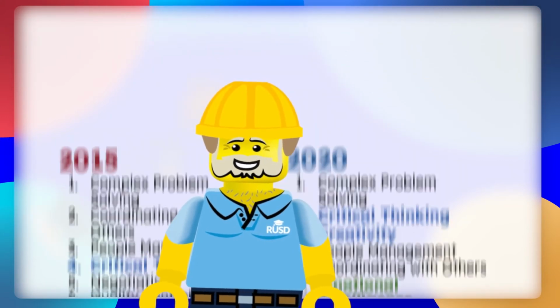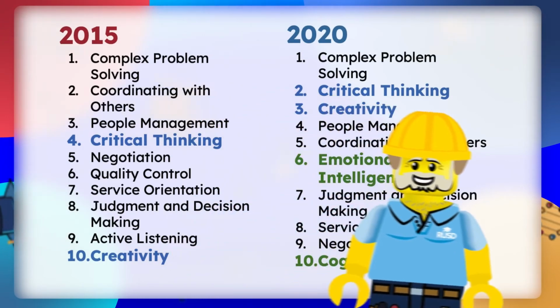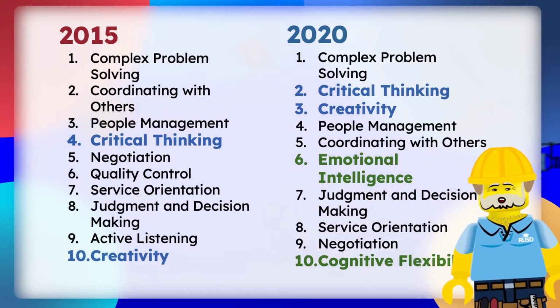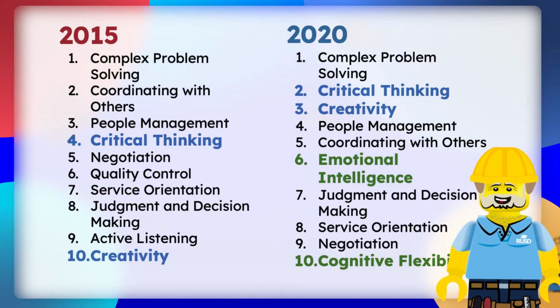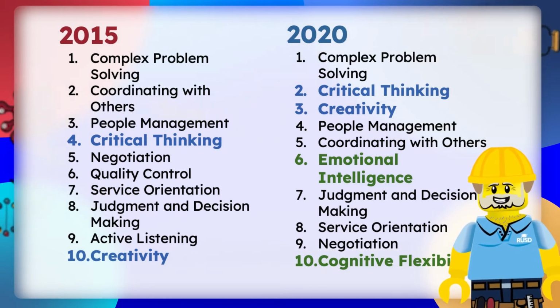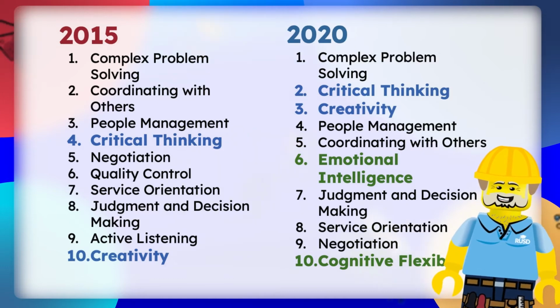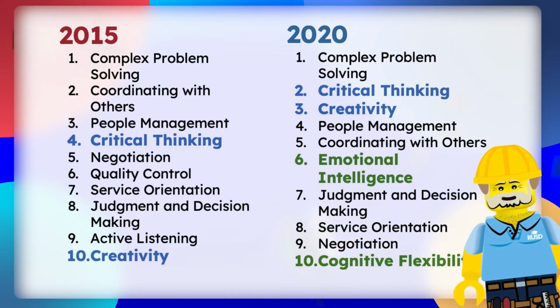Looking at a list of skills that the top employers in the world were looking for in new employees, we see a big change in skills where employees must learn empathy and collaboration skills. Employees must be creatively flexible and have emotional intelligence to collaborate and work with diverse teams.